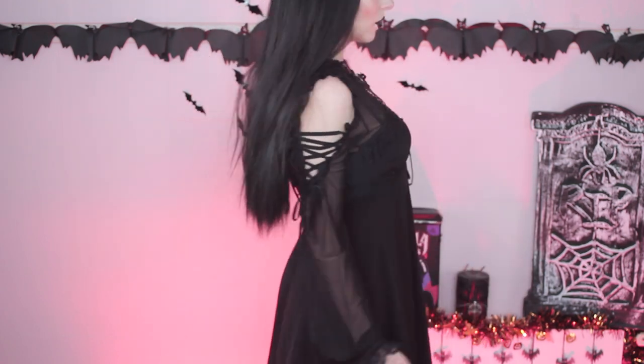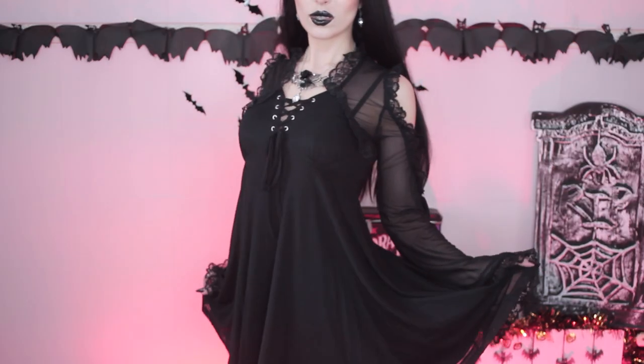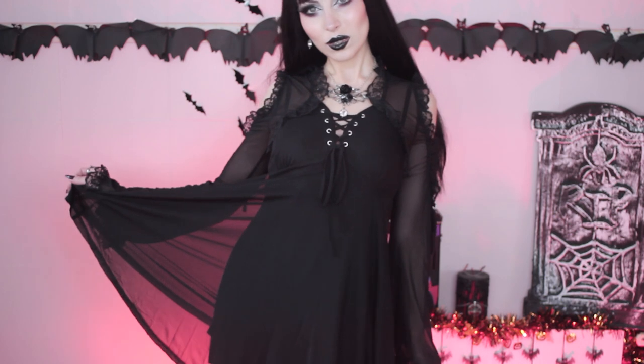This is not a problem with the dress. This is not any kind of criticism. I just think it's not something that flatters me necessarily. Maybe if it was a bit shorter, maybe if it was a bit tighter in here, I don't know. I think the dress overpowers me a little bit because I'm very short. I'm 5'3 or 159 in centimeters.